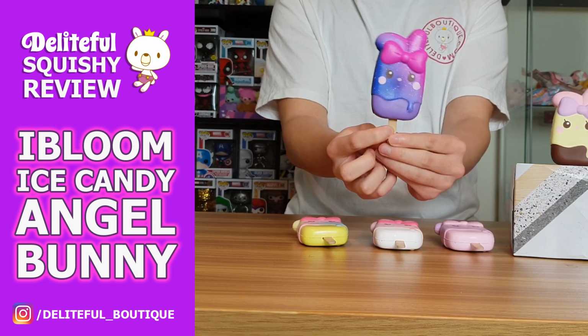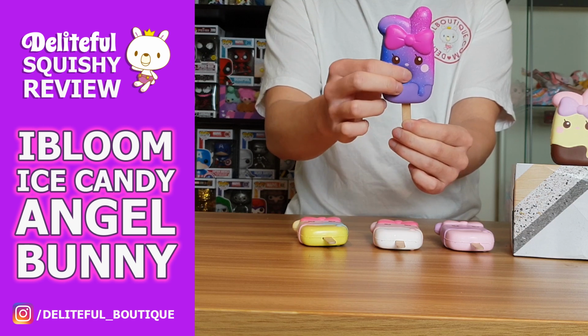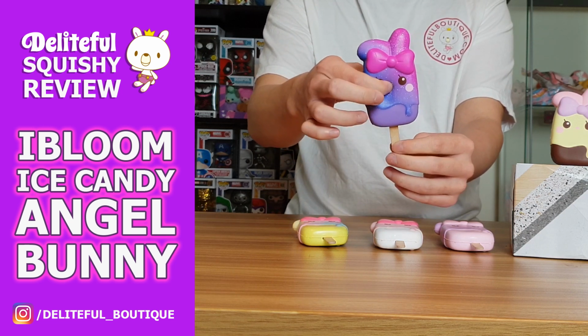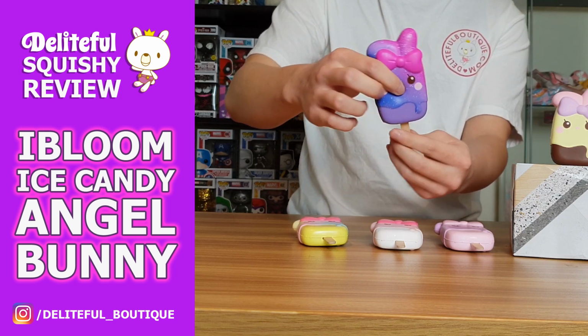Now in terms of the stick, because they are popsicle sticks, there are little plastic things in the middle over here, and it kind of rides up to here. Okay, so the stick actually goes all the way up to the middle over here.